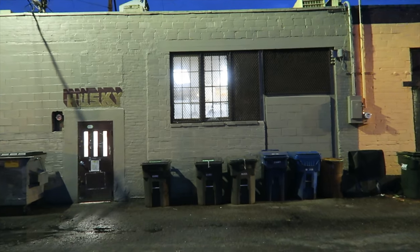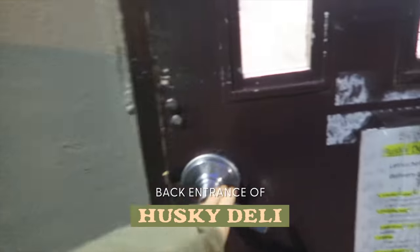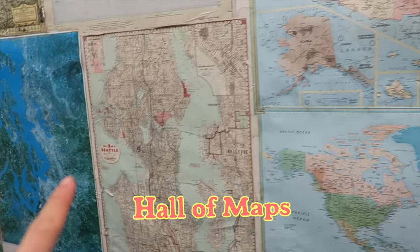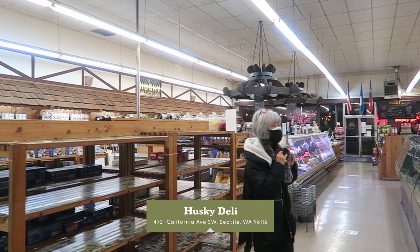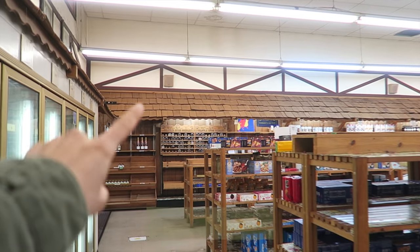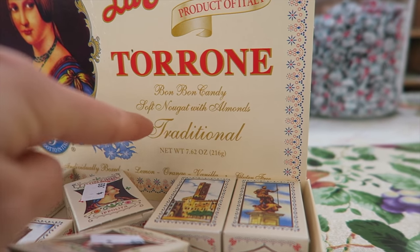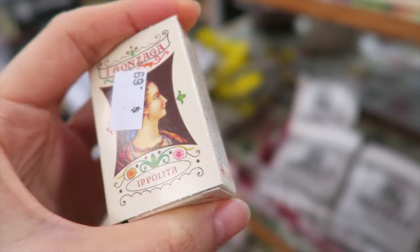Dessert, please. All right, this is the view from the parking lot. Can we enter from here, actually? Oh, I think we can. Cool. We got the USA map and Washington, Seattle maps all lined up. Hey, this place is cute. It feels homey. And they have like a roof style inside here. Hey, this looks good. Bonbon candy, soft nougat with almonds. Okay, count me in. I like these little drawings on here too.